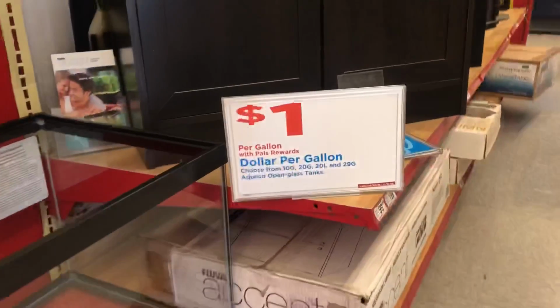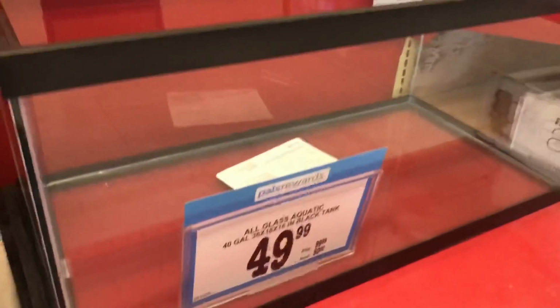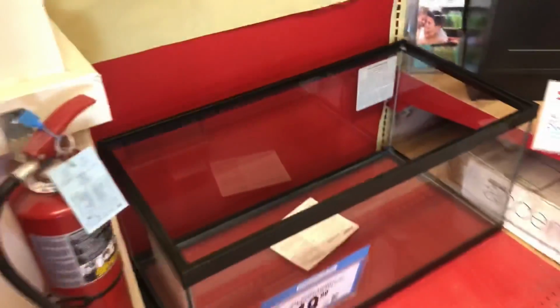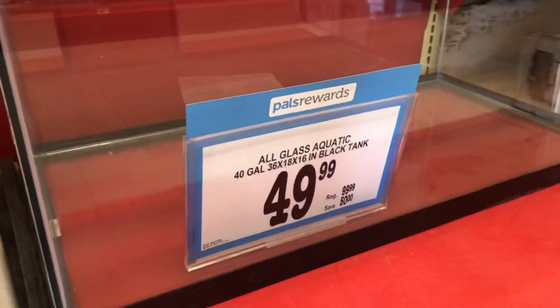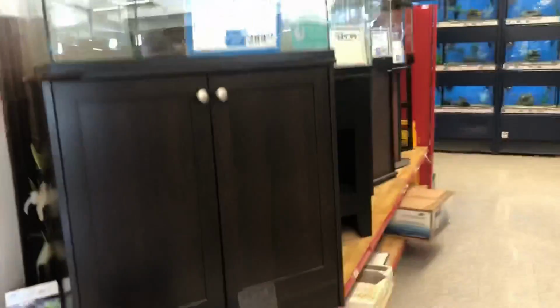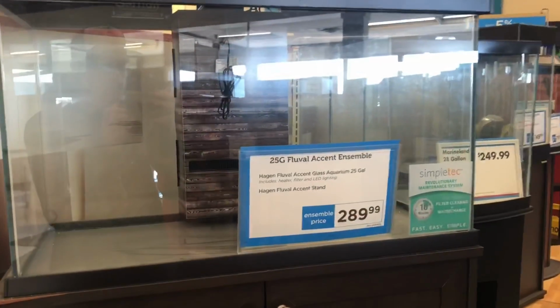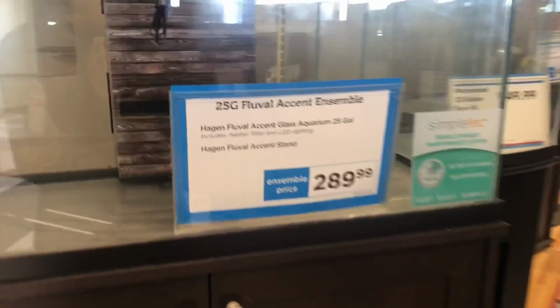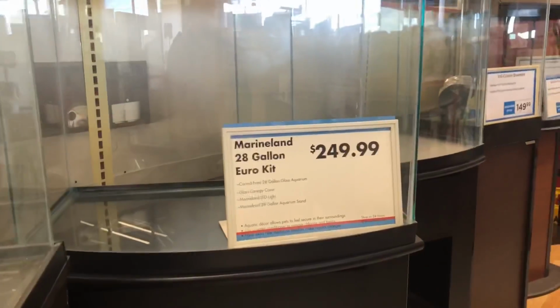All right, so let's start dissecting some of these fish tanks. We have a $1 per gallon sale tag here and a 40-gallon breeder on the ground with a $50 price tag. That's a little misleading. I don't know why they even have that tag there, but as some of you know, they stopped doing tanks over 30 gallons on the $1 per gallon. Okay, moving on. We have a nice Fluval tank here. It looks to be $289. It is a 25-gallon Fluval Accent. That is a really clean-looking tank.